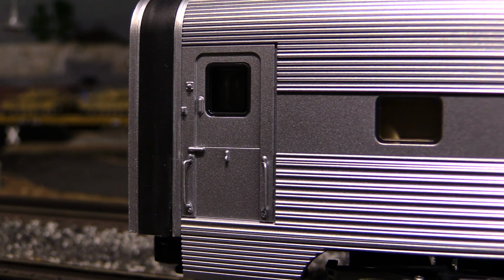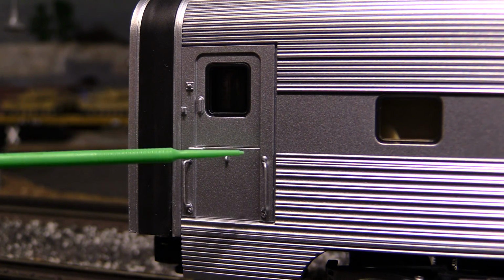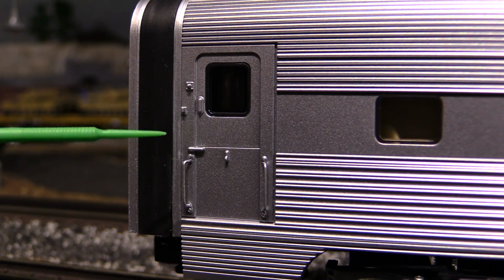Anyway, moving on, here's a look at one of the many doors you're going to see on these cars. Now, the doors don't open, but they're very nicely done anyway. We've got separately applied metal grab irons on either side, and some nice molded-in details as well.